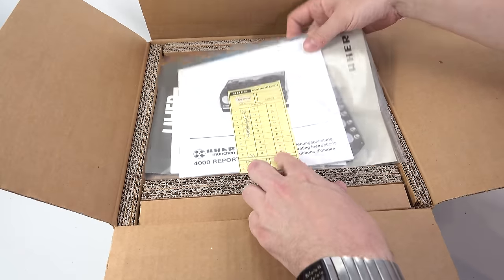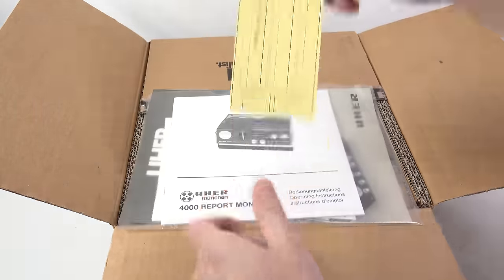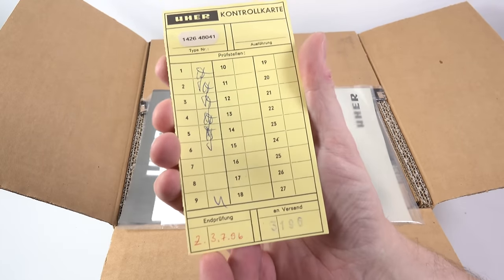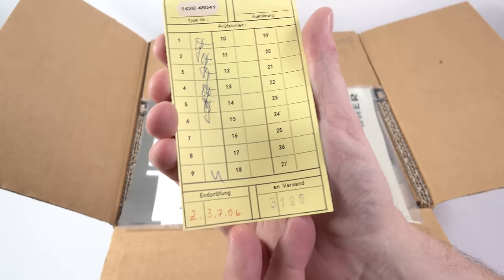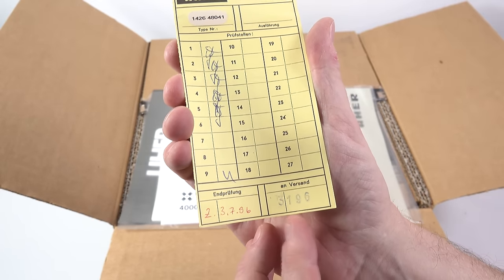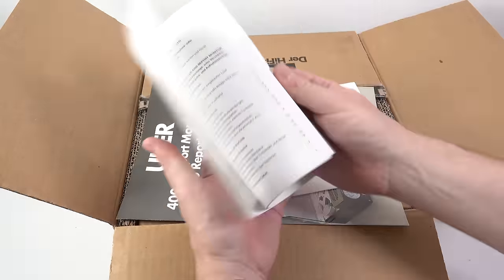Right, now this must be the quality control card, and I think I've been giving you the wrong dates up to this point, because if this is right, look at that, 3rd of July 96. I mean, it looks like a 9. That's got 96 at the end of it as well. 3196. So I've got the operating instructions that are in German, French and English.